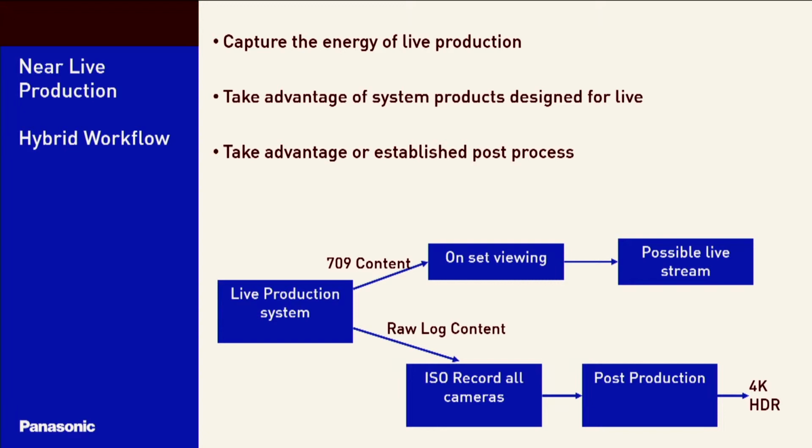But my HDR content is handled by just recording everything ISO record from every camera in the same format that I would record in a cinema camera. So I'll treat that ISO record as media as if I was using a camcorder, and that'll go through a normal post process, while simultaneously I'll be looking at a pre-finished feed from each camera for the live cut product.